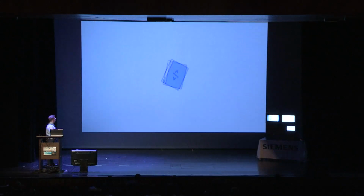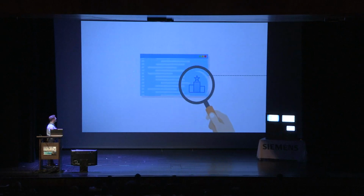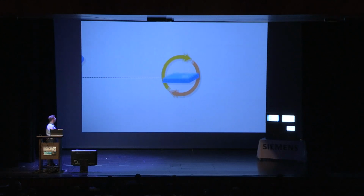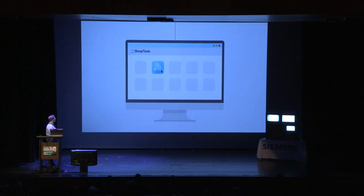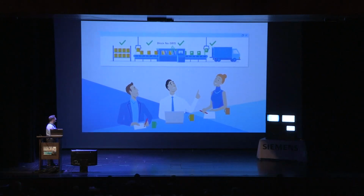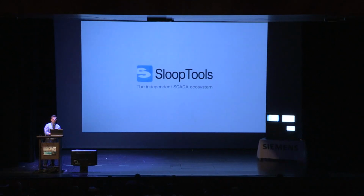Sloop Tools has various services, such as an in-depth quality check of the code, an integration of a sophisticated license mechanism, know-how protection, handling of all the contract details, managing of all money transactions, and much more. The Sloop Tools store is transforming your SCADA HMI functionality into a high-quality, sellable add-on which is easy to find. Sloop Tools is much more than just an online store.